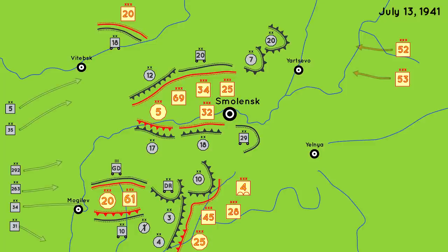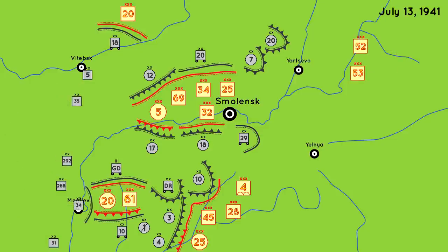The German and Soviet infantry corps in the back continue their march to the front lines. The German 34th Infantry Division begins engaging the two trapped Soviet corps. Eight fresh German divisions arrive at the scene of the battle, three in the north, five in the south. Huge numbers of Soviet reinforcements arrived as well.